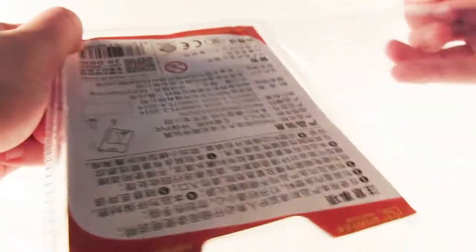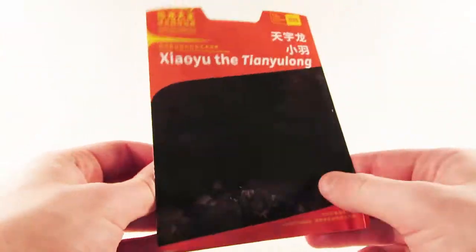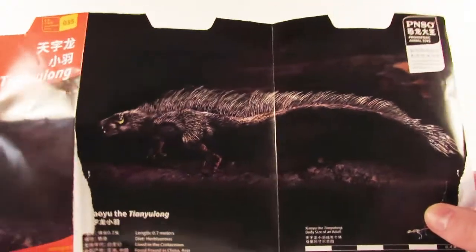Just rip the packaging all the way around. And let's get the little spread out here first to take a look at it. So this one opens up in... Oh, it's the same way as the Concavenator. Okay. Oh, this one like... Ooh, they get wet or something? It's ripping. That's not good. And there's the art of Tianyulong.